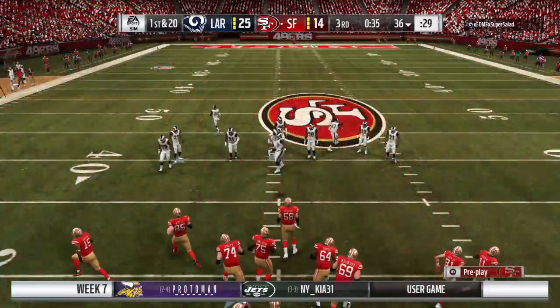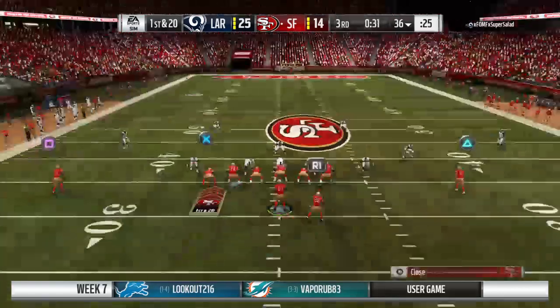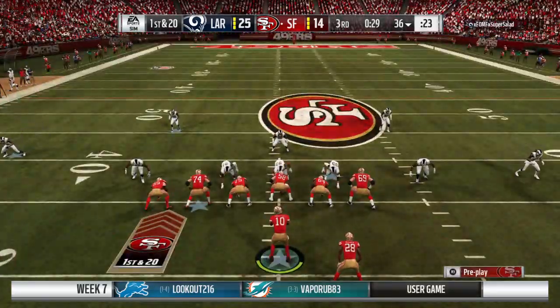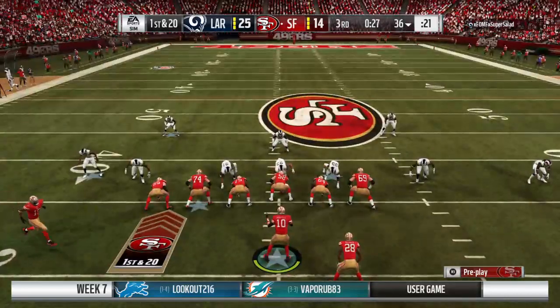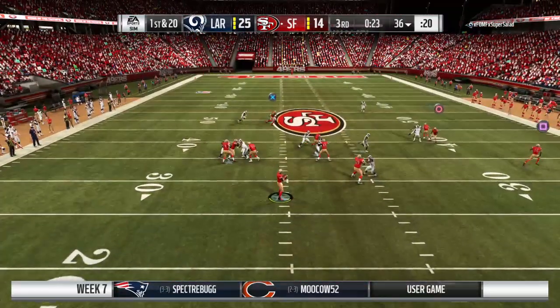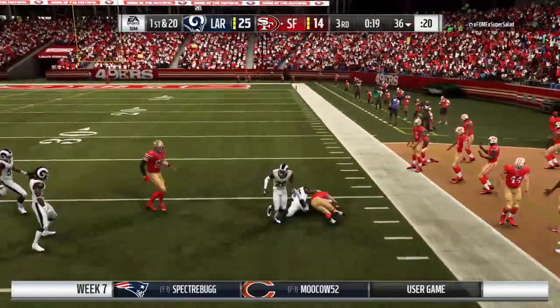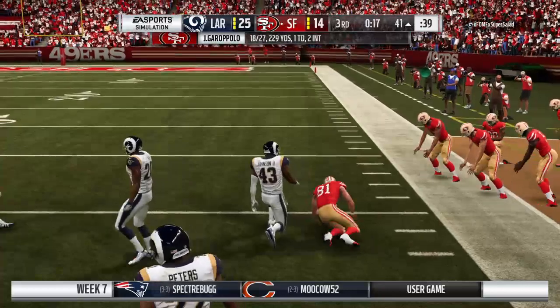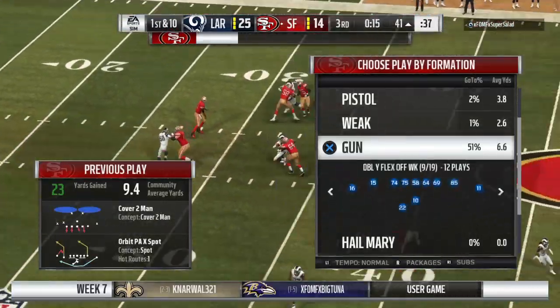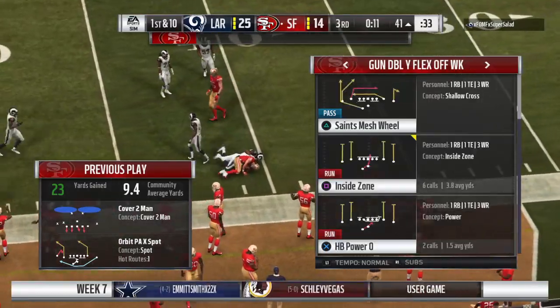So following the hold, they're in a bit of a hole here with a 1st and 20. Throwing now is Garoppolo. To the right side, complete to Taylor. And he's taken down, but not before getting this across midfield and just shy of the 40. 23 yards on the play.